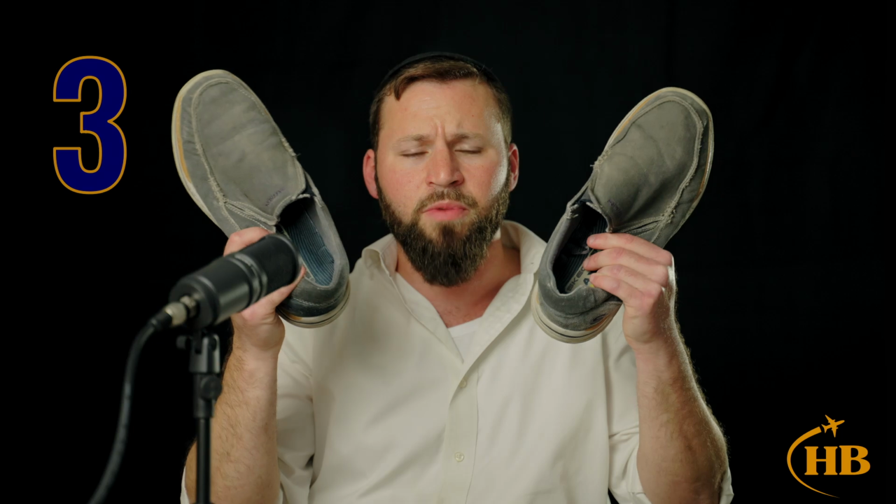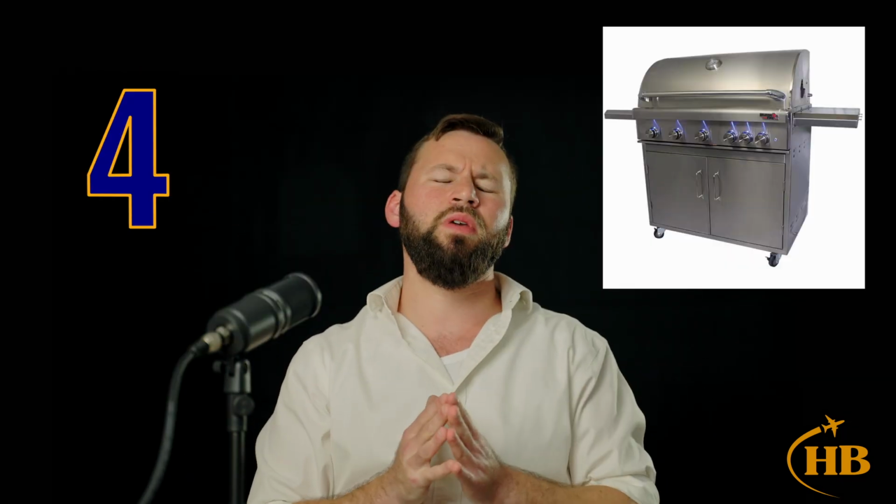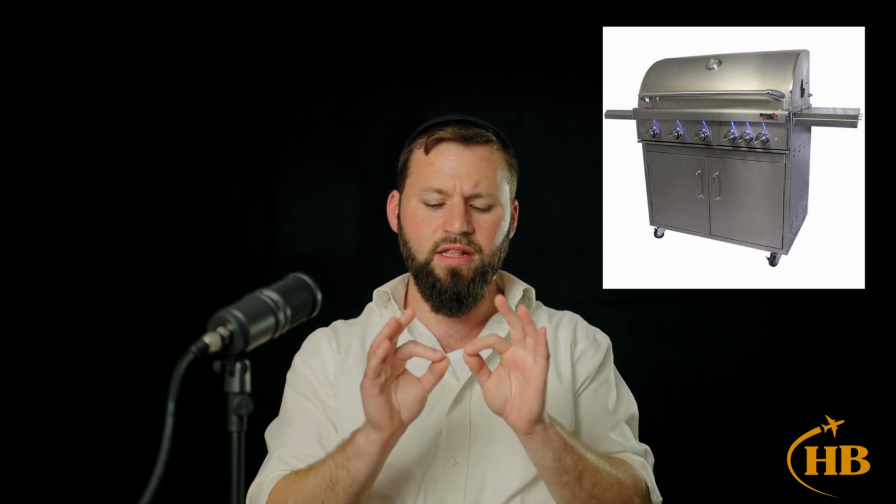Shoes. I'm not sure why, but for some reason there's certain sizes that seem to be harder to come by here. Grills. If you're a big barbecuer and you like to grill a lot, you might want to bring a grill. They're more expensive here and there's definitely less options. But just keep in mind, the gas here is a little different from wherever you might be coming from, so you might want to get the little orifice adapters to adapt it properly to the gas.